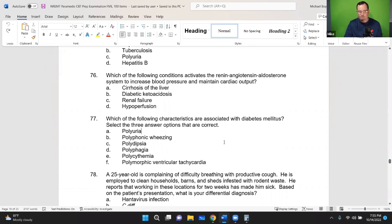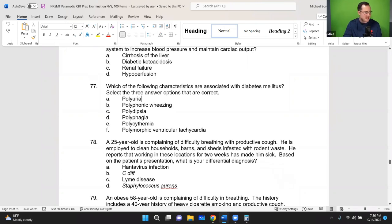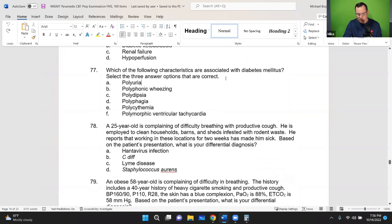Good question. Number 77. Have I never seen this question before? Which of the following characteristics are associated with diabetes? What are the 3 Ps? Polyuria, polyphagia, and polydipsia. Good. I have seen that in every paramedic test ever created.